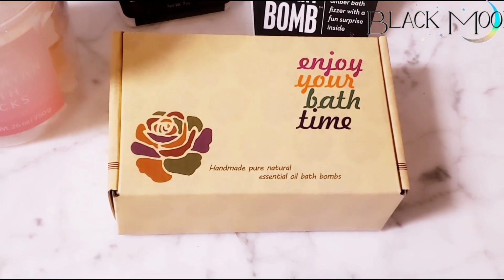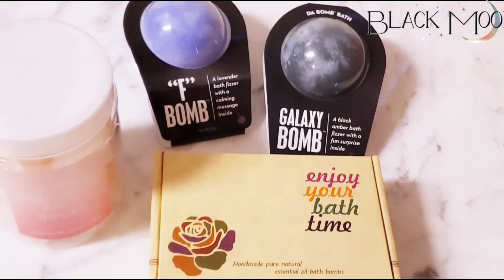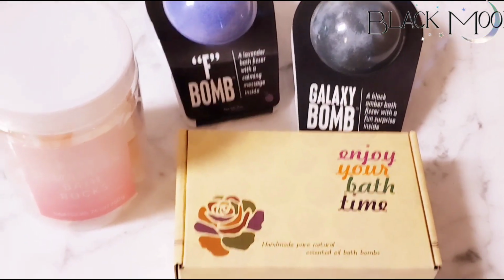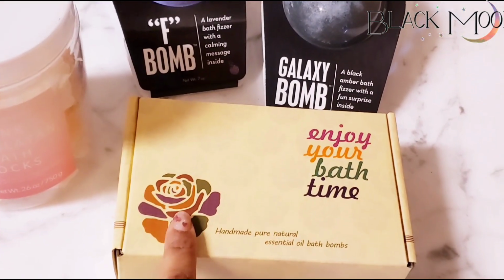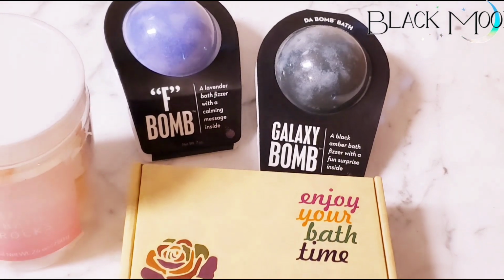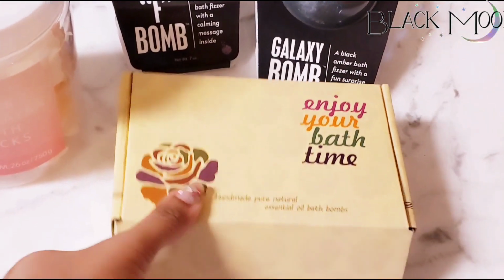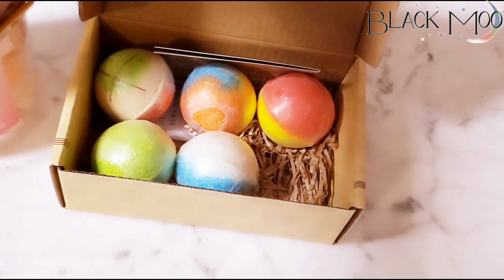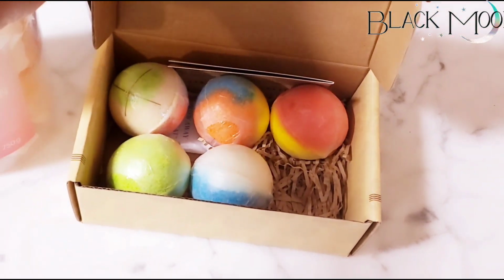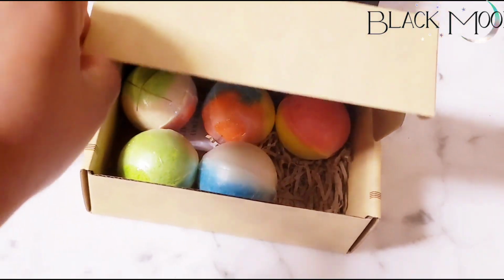I wanted to do a video real quick of the new bath bombs that I got. Of course, you guys know I've talked about these in my last video. So it's been a couple videos, but these are the organic bath bombs, and I've already used one. I used the Good Night one, which was the purple one, and they turn your bath water different colors.